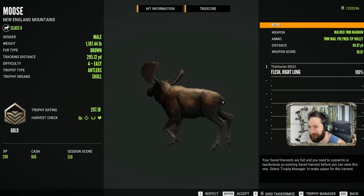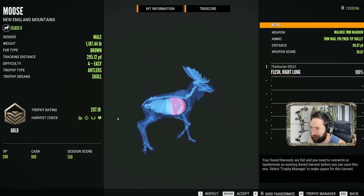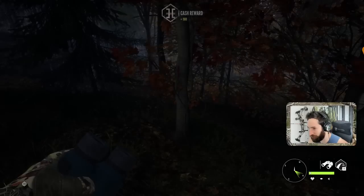He's going to be at 207 gold. Took a 80 yard on the run shot and made a beautiful, beautiful shot there. Obviously, we hit him a little bit high because I was holding for the heart, but we're zeroed in for 160 and still made a perfectly centered lung shot on a great looking bull moose there.